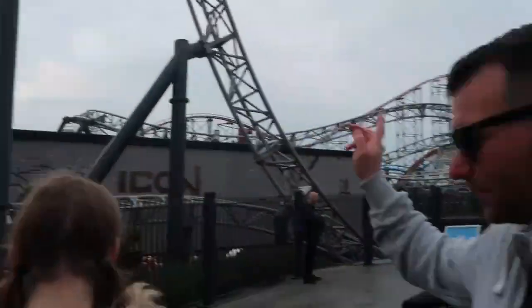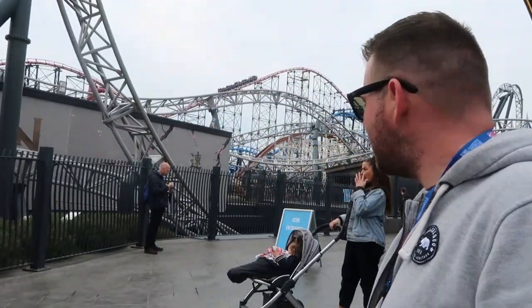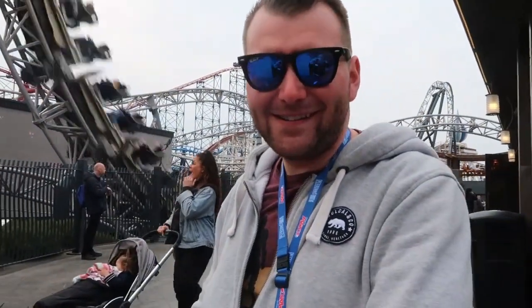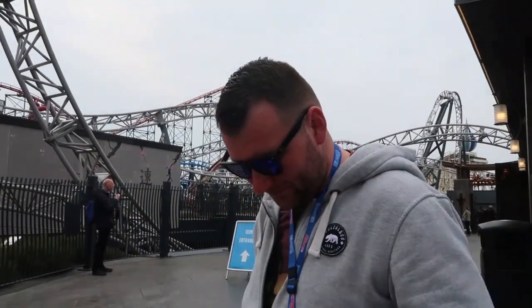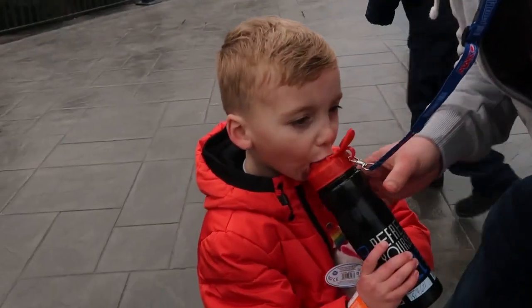You could see right along the piers. Yeah. Honestly, do you know what? The worst bit for me was going up. Definitely. Waiting to go on the ride, like actually start the ride. Oh, here he goes.